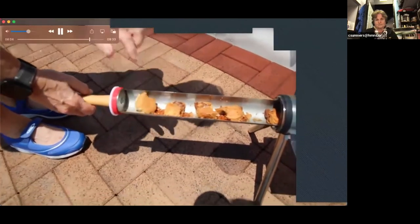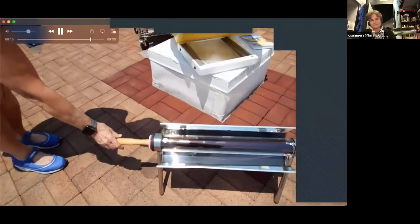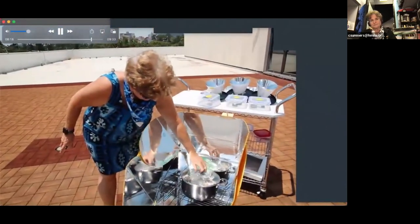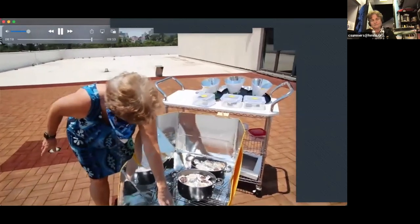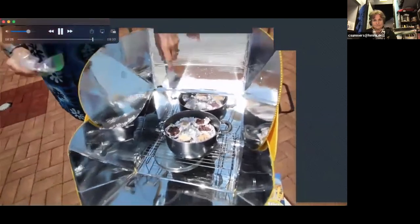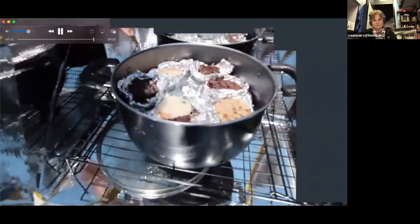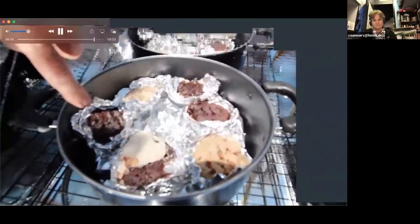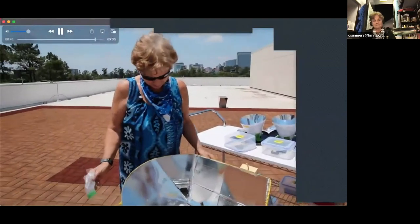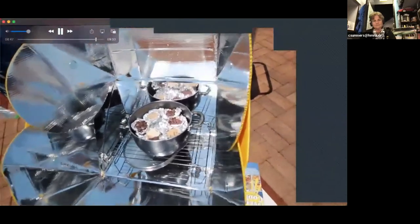This oven, because it's sealed and concentrating sunlight, will get up to 300 degrees. Okay, and we can look inside here. What's interesting is that our cakes have definitely cooked. Our brownies look cooked. The icing on one of them has run off. The icing hasn't done as well as it would in a regular oven. You'd probably put the icing on last after you finish the cooking. But we definitely cooked our brownies and our chocolate cake and our spice cake.